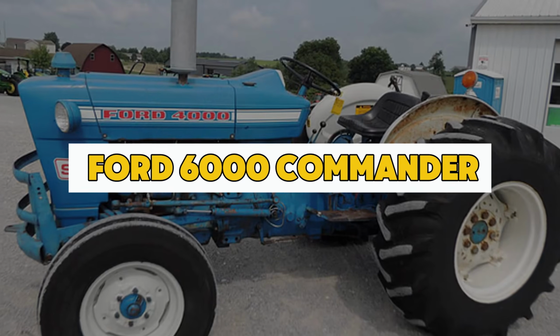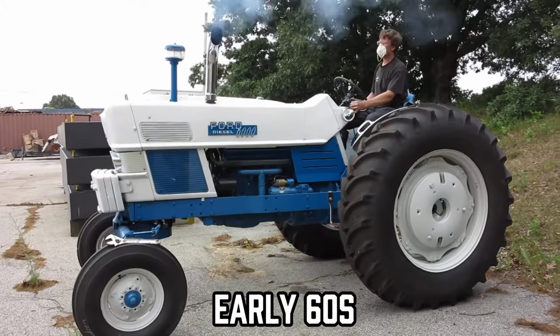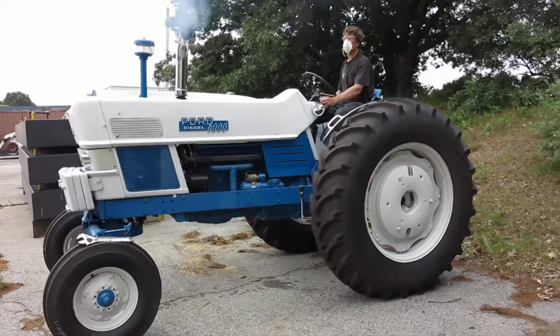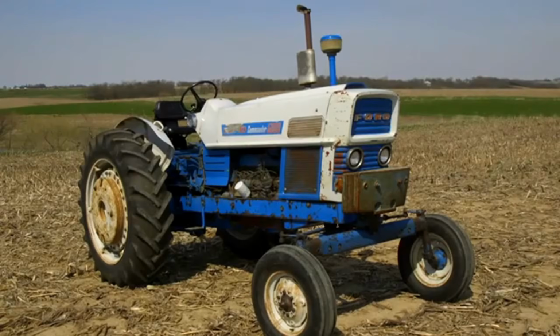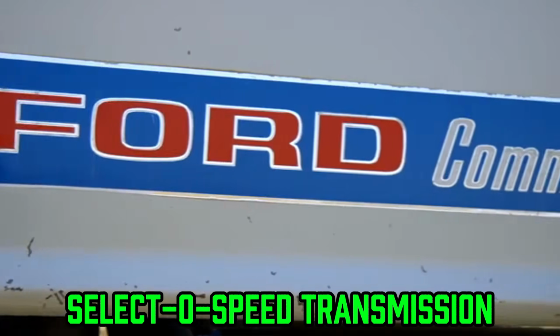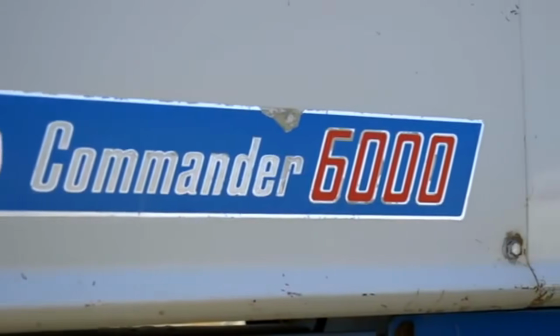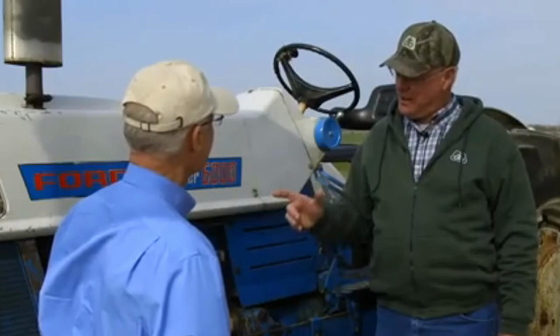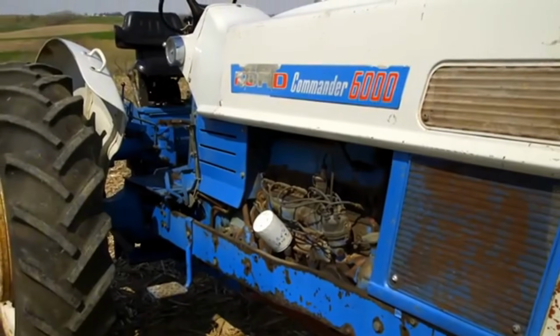The Ford 6000 Commander was meant to be a statement. Introduced in the early 60s, it featured Ford's first 6-cylinder engine and a futuristic look. It also came with the ambitious Select-O-Speed transmission. But it didn't take long for that transmission to earn a bad name. The Select-O-Speed system was jerky, unreliable, and expensive to fix.